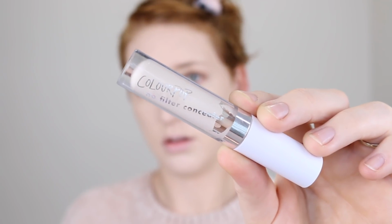Alright, onto my favourite concealer. I cannot put down the Colourpop No Filter Concealer. So as you would know, I picked up the new lightest shades in the range, and 04 has been my absolute go-to. Now they do still oxidize a little, but it's not crazy that I can't use it. It's just a smidgy, so I can still get away with it.